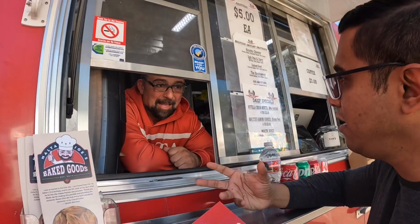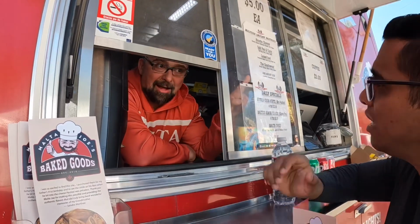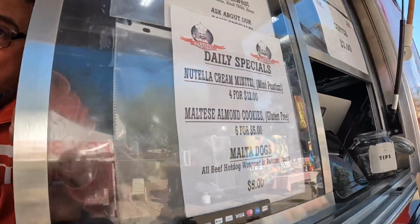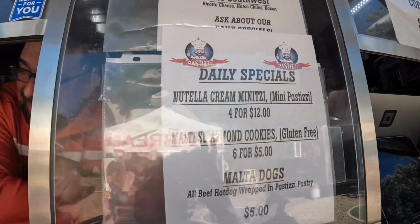And so pastitsi, it's a baked good, and then it can come sweet or sour? It's a savory line. I do make a sweet dessert called the Nutella cream minitsi. Oh, okay, small mini pastitsi. I call it the minitsi. I make it in sweet cream and I make it in Nutella cream.